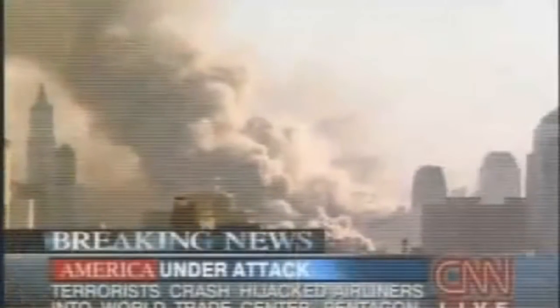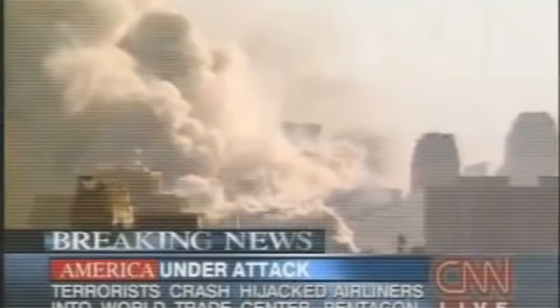Just in the last few seconds, another building, building number 7, one of the buildings in support of the World Trade Center towers, has collapsed.